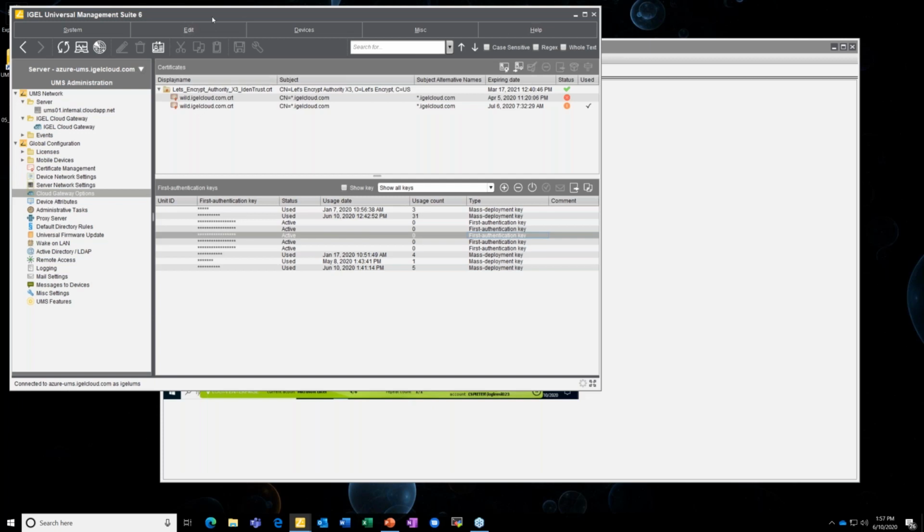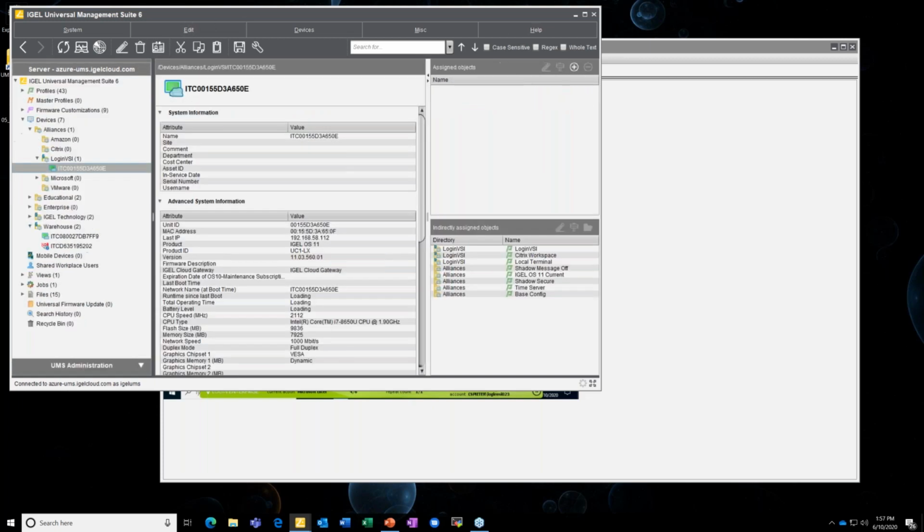That's for Login VSI. Actually, you showed a great portal with all the results in it. Is that the way it's always shown? You got an Azure website, or is this something the customers need to stand up themselves? Yeah, that's a good question. This is part of the virtual appliance that the customers would stand up themselves. That can be stood up in Azure, that could be stood up on-prem.